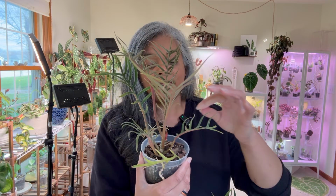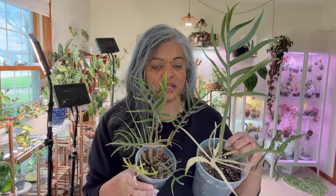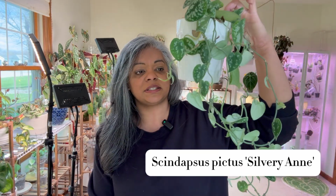This is the wide form Philodendron Tortum, and this is the narrow form. I know there's actually an argument online that this is not the case, that they're both the same plant. I think they're different. This one's doing fine and this one's not, but you can tell that there is clearly a difference. I actually think this one's really pretty too. This one's also pretty.